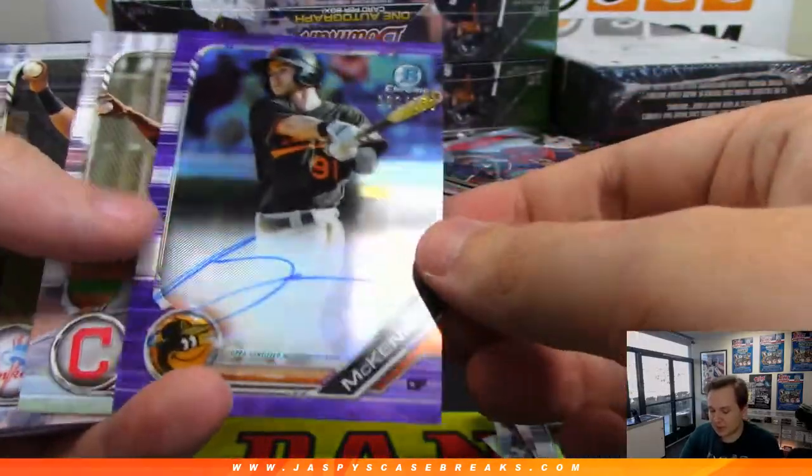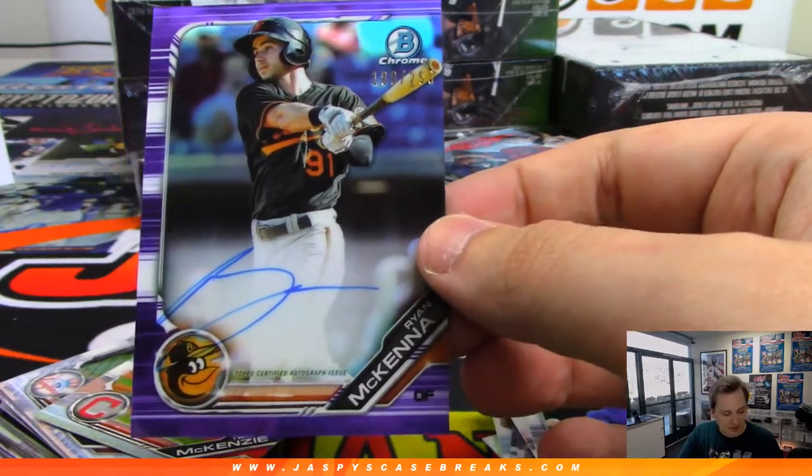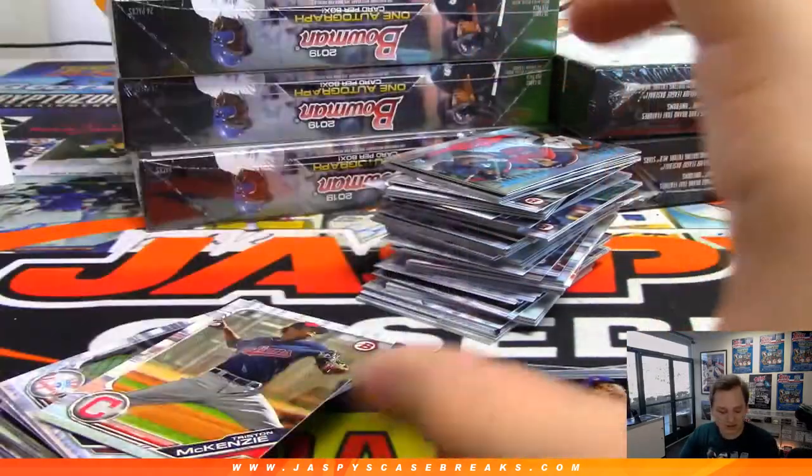All right, we have a purple refractor auto, number 250. That is Ryan McKenna. 180 out of 250. A lot of numbered autographs in this case so far. Yeah, there you go, EA. Right when you walk in, bam.